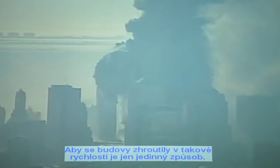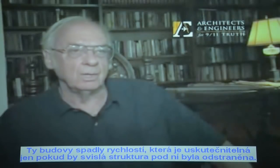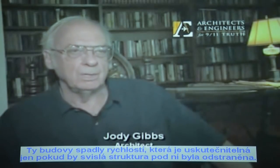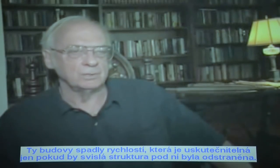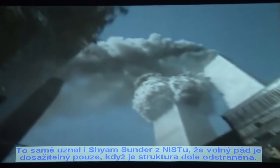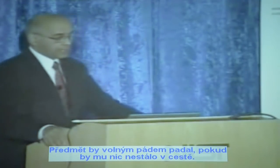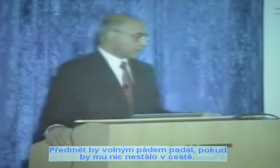There is only one way for those buildings to have collapsed at the speed they did. The buildings fall at a speed which can only occur if the structure has been removed, the vertical structure. The same Shyam Sunder from NIST has acknowledged that free fall can only be achieved with the absence of a structure below. Free fall time would be an object that has no structural components below it.